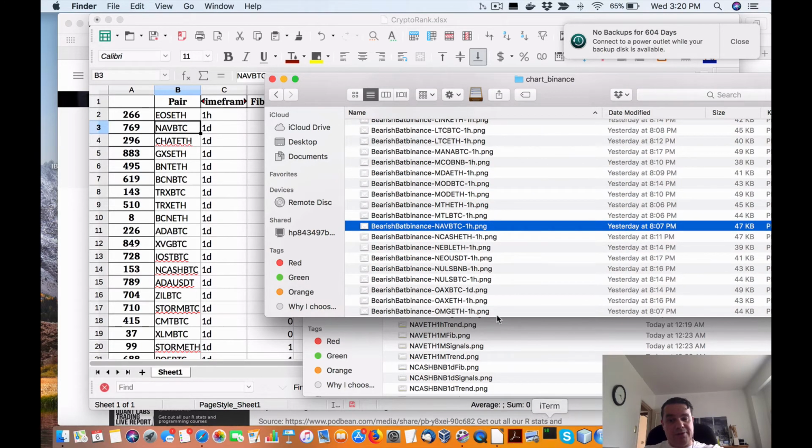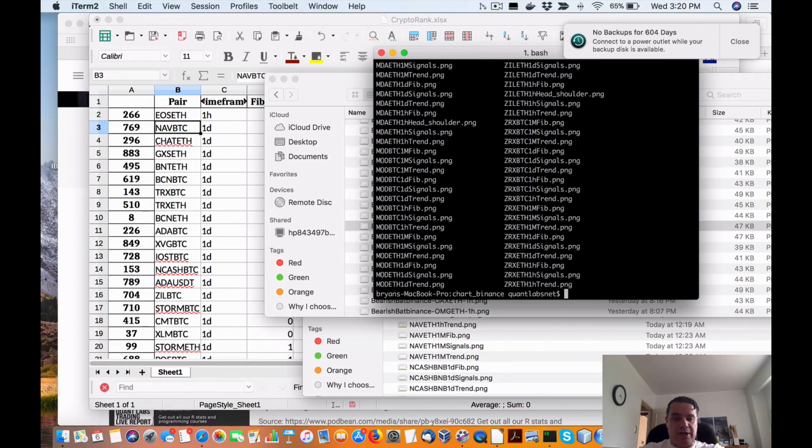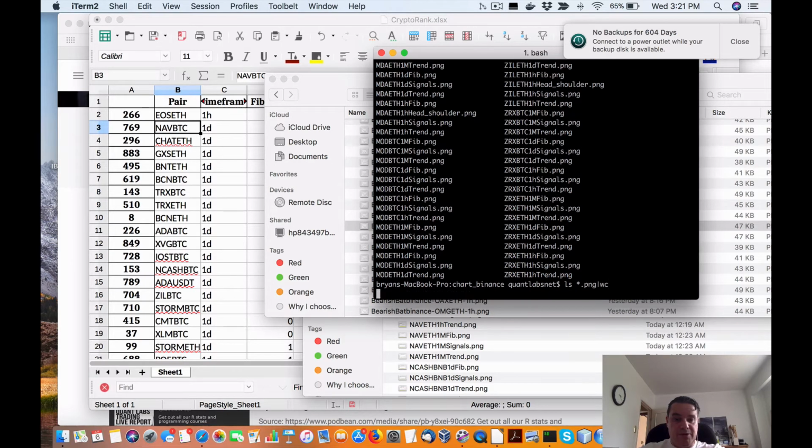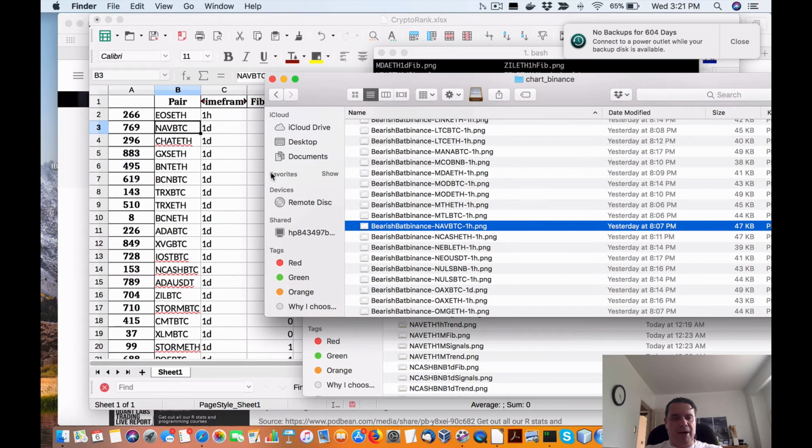There's a better way to do this. Let me just show you the amount of charts that get generated first as a side. A lot of people want to know about that. So analyze, chart, Binance. So here's all the charts that I just showed you earlier from the analyze. So we want the PNG, wc, word count. So I'm just under 3,000. A lot of these are useless, but the ones that we're ranking here can be useful. But they're generated automatically through the scripts that I've written.